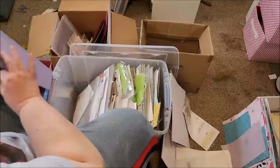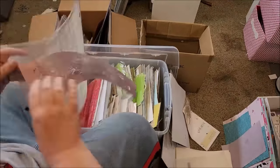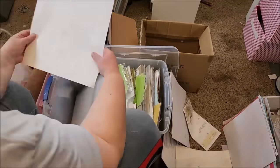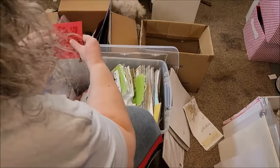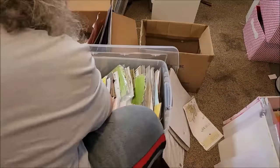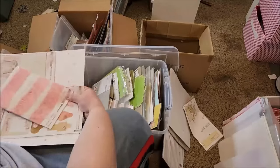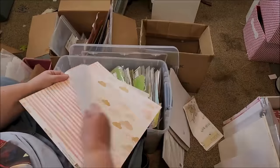There, I came across some of the oldest supplies in my collection, Hallmark stickers. Oh, it really took me back. It took me back in time. I remember going to Hallmark to get more supplies for scrapbooking. This was before there were scrapbook stores and scrapbook magazines. I am going to let those go. I can't really imagine how I would use them now.